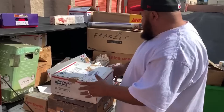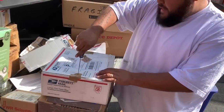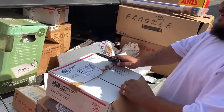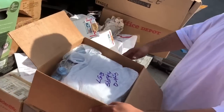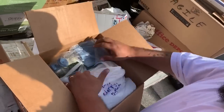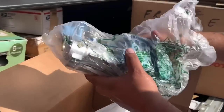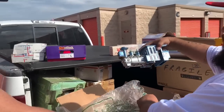Let's see what we got here. Oh, that's heavy. I got some weight to it. The other one had model parts. Oh. It says cage. Let's see. What we got here? Holy crap. What is that? There's no bottom to it. It's just a train. It's bottomless? Bottomless. I'm lying now.